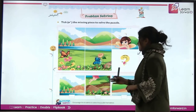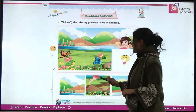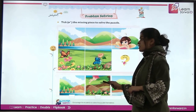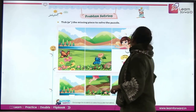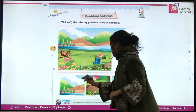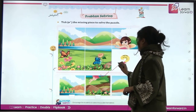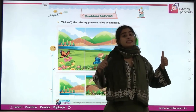Last one is this. Yes, because in this picture we can see the legs of this fairy, of this girl, and there is a girl in the above picture. So we will match. So this puzzle piece will come here, okay, and then this puzzle will be completed.